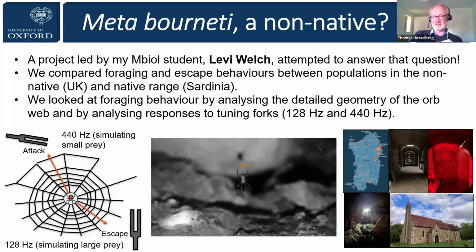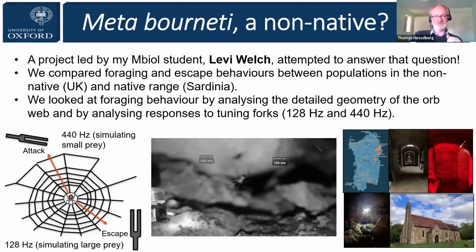Where we did find it in extremely high densities was in Highgate Cemetery in London, in the crypts and in the catacombs. Basically, we were able to find really a lot of them. We also found them in a few other areas around southern UK.